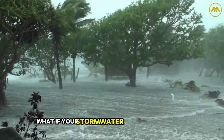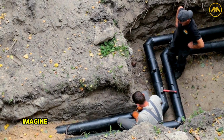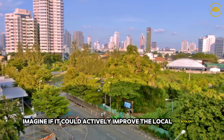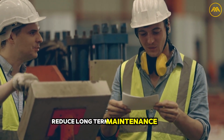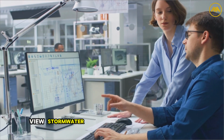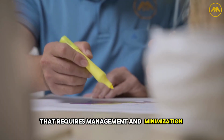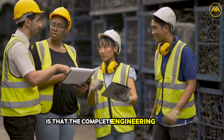What if your stormwater management system could accomplish more than just preventing floods? Imagine if it could actively improve the local ecology, reduce long-term maintenance costs, and become a key feature for a project's marketability. Most engineers view stormwater design as a regulatory obstacle that requires management and minimization. Is that the complete engineering picture?